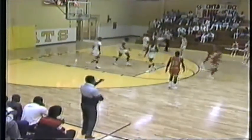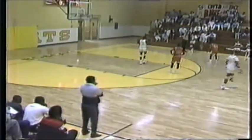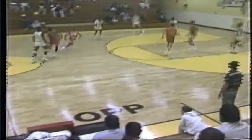And we have a travel turnover against Charles Henderson. And Charles Henderson putting the full court pressure on the Bobcats again. They believe in that. Bobcats got to move it on back. There you go. Bobcats did a good job that time, taking their time, moving across midcourt.